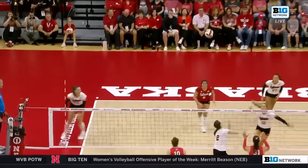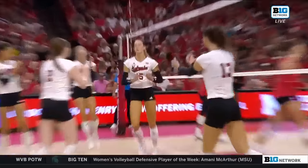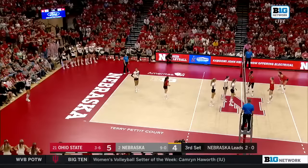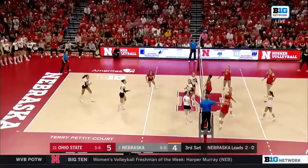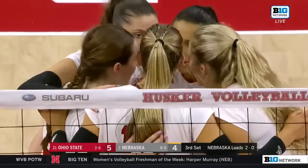Fantastic decision to set her off of the perfect pass. Ball's coming over her shoulder. This is so difficult to set the middle in this situation because the ball's coming over. You can't really see where your middle blocker is to get them the ball. That's what makes Bergen Riley so great. She's able to make plays like that. Jackson called for being over the net.